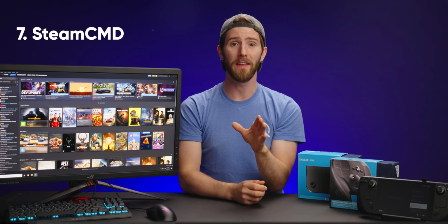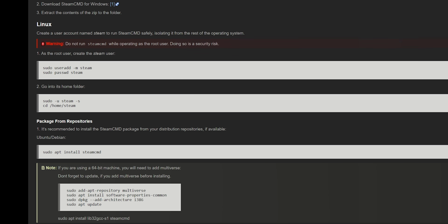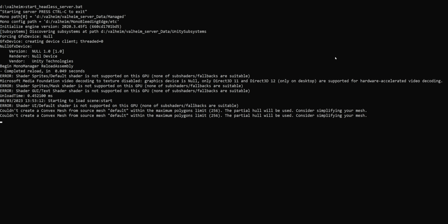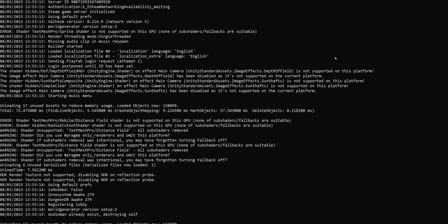First is Steam Command, that's SteamCMD, which is the command line version of the Steam client. It is great for running dedicated game servers. Say, for example, you wanted to run a persistent Valheim world for your buddies without being logged in 24/7. Steam Command is the way to do it.